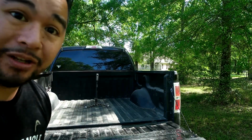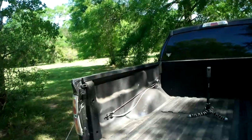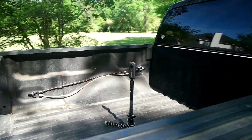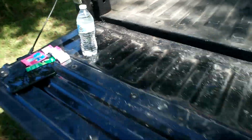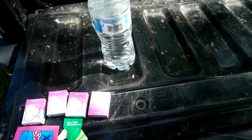So let's take a look at the truck that I'm doing it in. This is a 2013 Ford F-150. Here is the bed of my truck. I have my 360 camera in there so I could pretty much see myself go around and around and around. You can see that I cleaned it out, and everything is ready to go. Over here, I have my supplies that I'm gonna eat, some sugar, some goo, and a water. So I'm gonna do a half marathon on here.